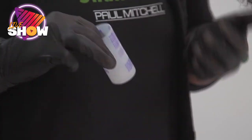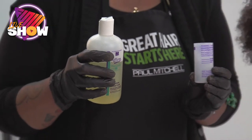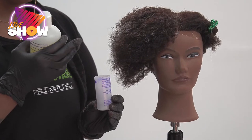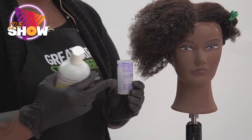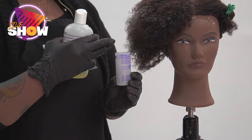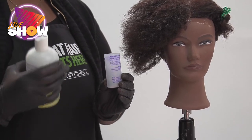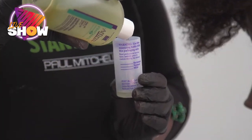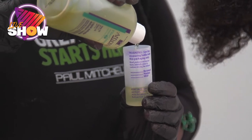Now, the differences in your strengths and the recommendations for them is that mild is more for color-treated, sensitive scalp, and also for anyone that has, say, a little bit more damage to their hair. So seeing as how this is normal and more on the wavy side, I'm going to use the regular strength. Your resistant or your super strength, that's for your really coily and very strong, healthy hair. So I rarely have ever actually used the super or resistant strength. I usually go in with mild or normal.